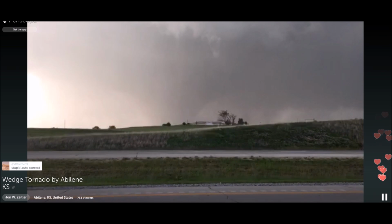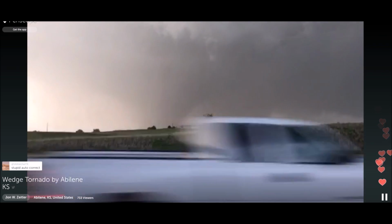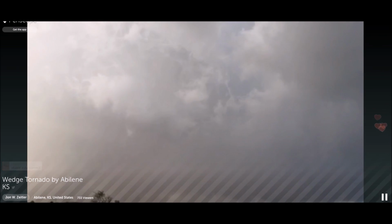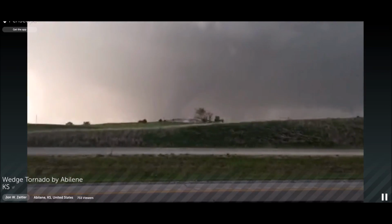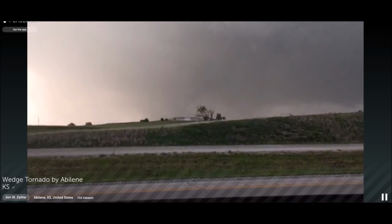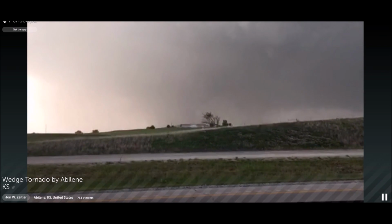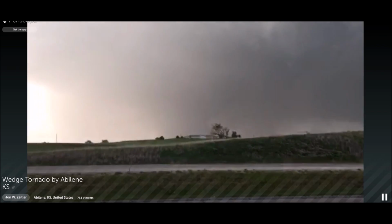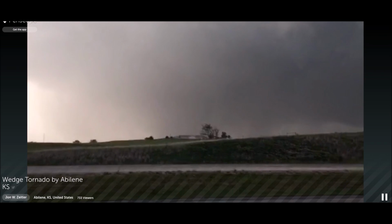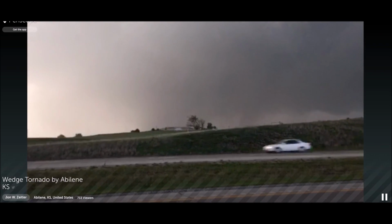There's a potential for satellite tornadoes. There's a lot of swirly clouds up here. You can just see what's going on there. But again, this large wedge tornado has been on the ground for roughly 30 minutes. Again, we're 3 to 5 miles northeast of Abilene, Kansas. Okay, I think that says we have to go. I'll broadcast as soon as I can again.